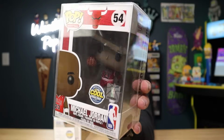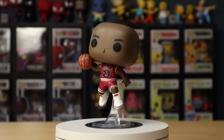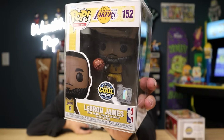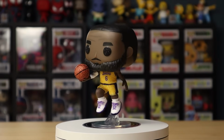So they have a custom Michael Jordan. His jersey's all glittered, as you guys can see right there, and they have the COOLCOLLECTORZ sticker. I'm loving that. That looks great. And I just noticed as well, I wonder if the piece count is the same on each one, but they have a LeBron James right here as well that is limited to 25 pieces. It says the same on the MJ. He's glitter customized as well, and the basketball is glittered, and he also is gold and purple, the Laker colors glittered. I gotta admit, these are awesome.